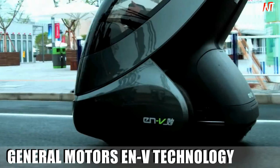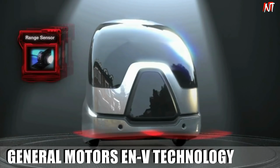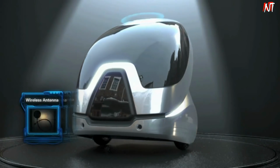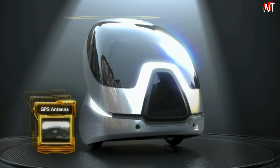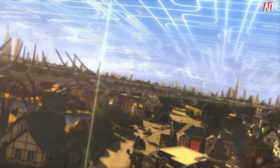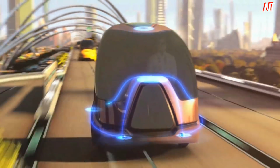General Motors EN-V technology. EN-V, short for Electric Networked Vehicle, is a two-seat local emission-free vehicle propelled by electric motors in each of its two driving wheels. The motors not only provide power for acceleration, but also bring the vehicle to a stop. Power for the motors is provided by lithium-ion batteries, and recharging can occur from a conventional wall outlet using standard household power. The EN-V is able to travel at least 40 kilometers on a single charge.